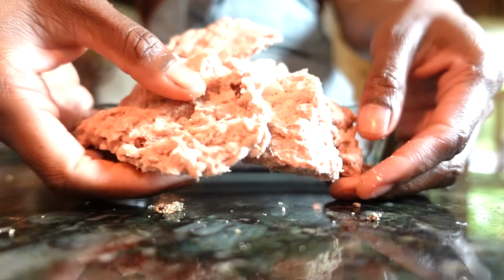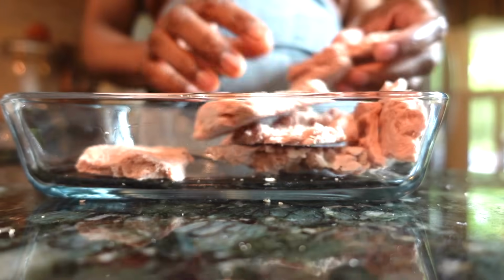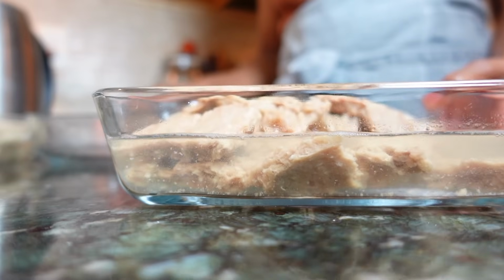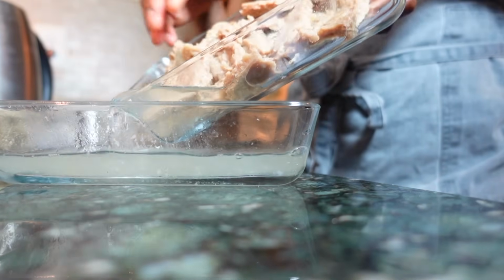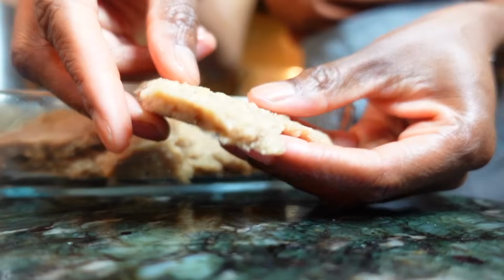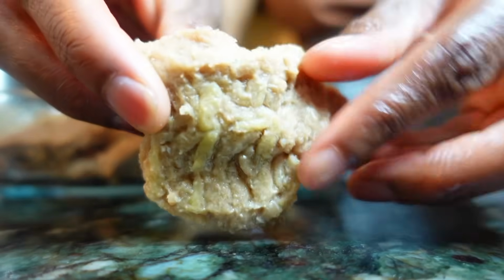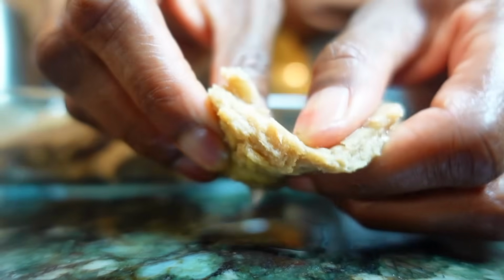Now to the ground turkey. I again poured hot water over the top and I let things sit for about 5 minutes, and then after that I just drained the water off. Now remember, this is still raw meat and freeze drying does not cook your meat. So what I noticed is that I still saw the grooves in the meat, but the meat was very, very tender.